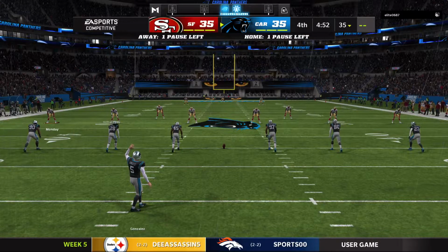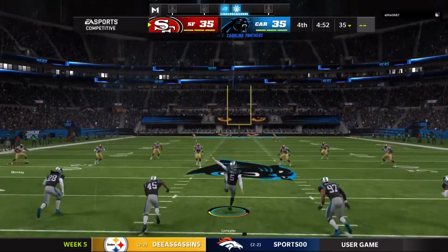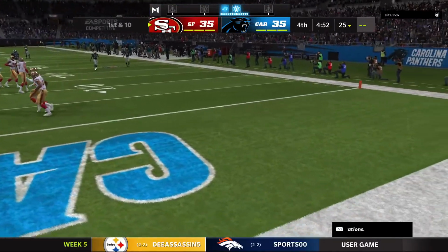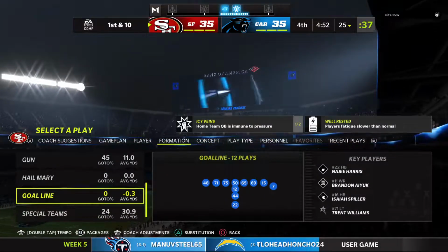Set to go now with the kickoff. These two teams begin as we continue in this wild fourth quarter. And they will not get a chance to return this one. It's through the back of the end zone for a touchback.